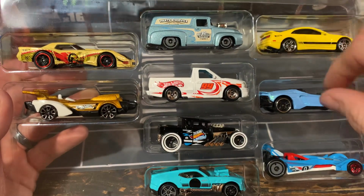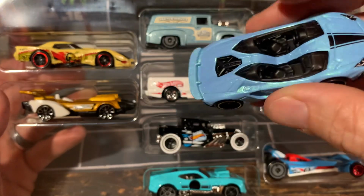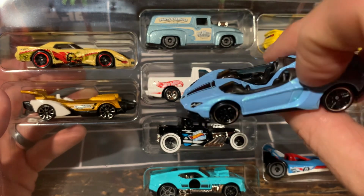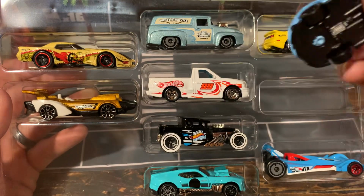Also have this Lamborghini. I believe this is an Aventador. Yes, it is. I honestly didn't know what this was at first. There's another car that kind of looks like this, kind of the open top, but man, this is just a really cool car. I like it.